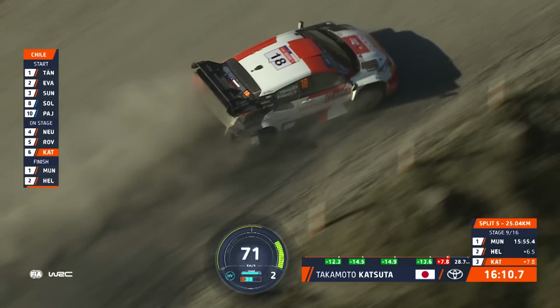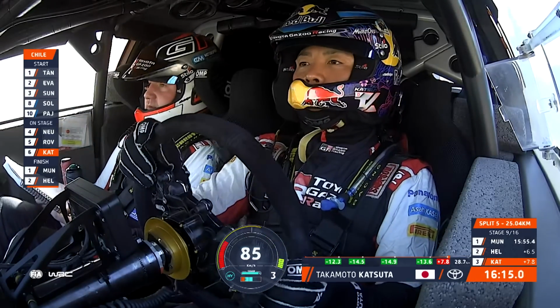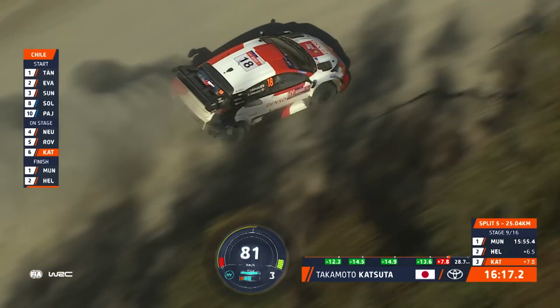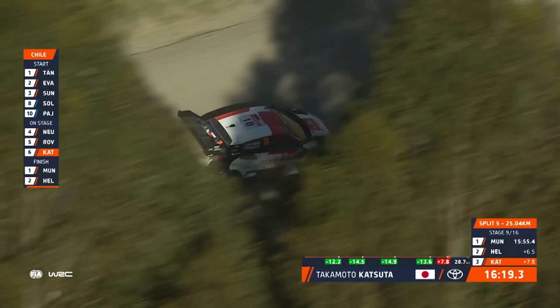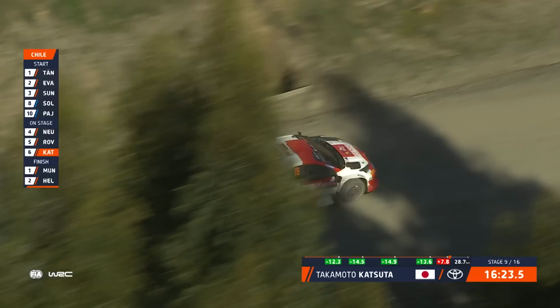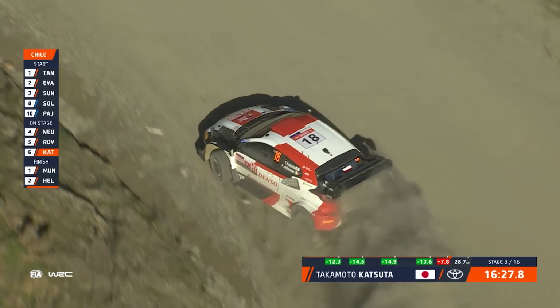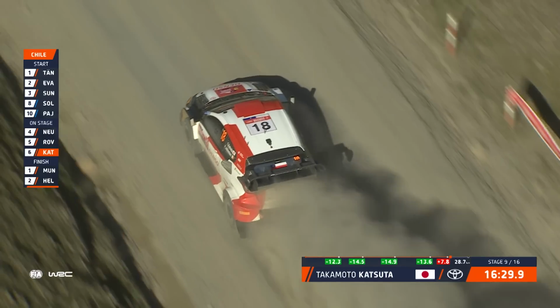I don't know whether we've got the same thing with Katsuta on the right rear. I'm not sure. Yes, we're now down by 7.8, but... Is that tyre? It's hard to see with the dust, isn't it? It's really, really hard to see. The bodywork is a bit smashed. I think there is something coming off the rim? I think there is a problem on that right rear. Yeah, is it coming off the rim?